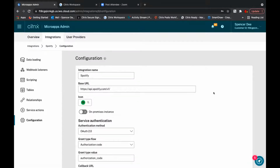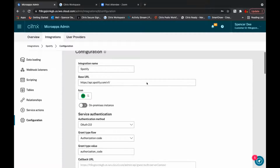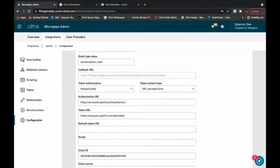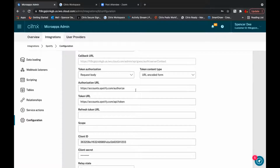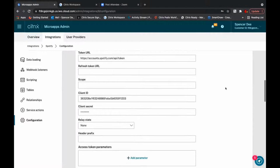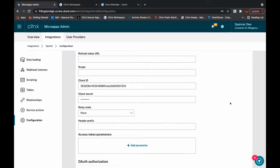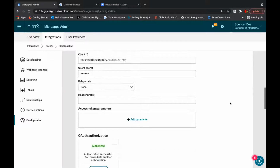And then here's just the basic configuration of pulling the API in. We have a base URL, which is just information that you can find on Spotify's public API documentation. Some authentication methods. So Spotify requires an OAuth2 authentication method, which requires an authorization URL, a token URL, which also can be found on the API documentations. And you also have to configure a client ID and secret, which is built within Spotify when you make an app so that Spotify and Workspace can talk to one another. So that has to be manually created within Spotify's interface.